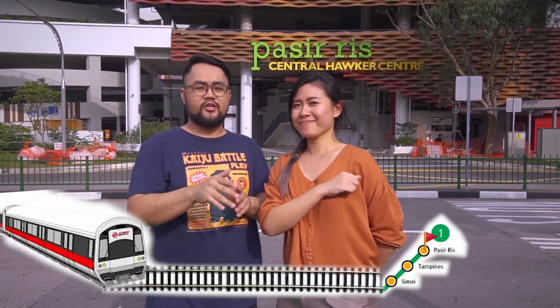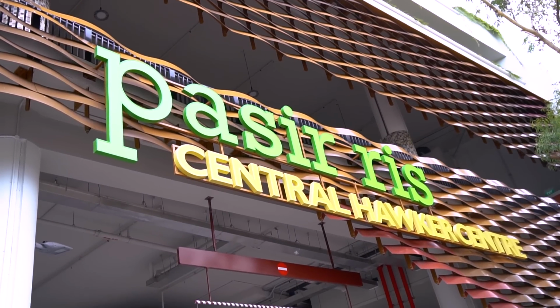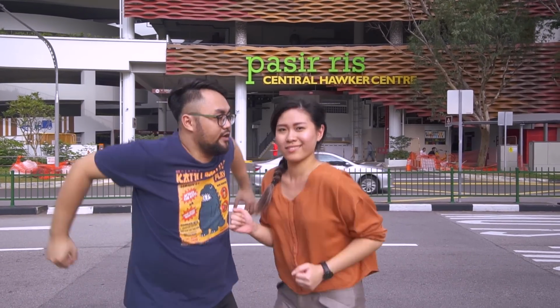Today we've come all the way to the east side. We're basically at Pulau Tekong already. It's actually Pasir Ris now. We're just at Pasir Ris. Ready, Mario, jump. Okay, 1, 2, 3.